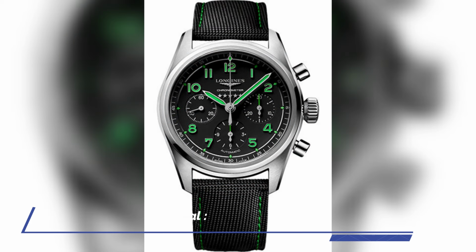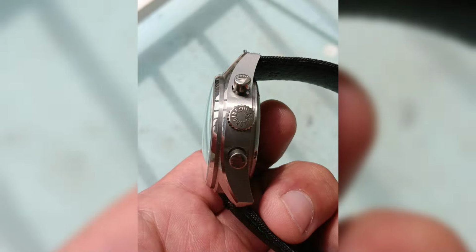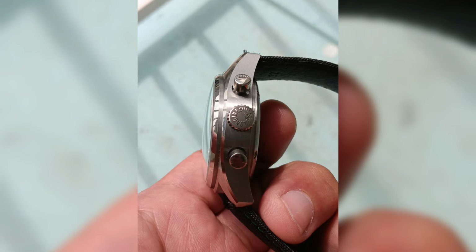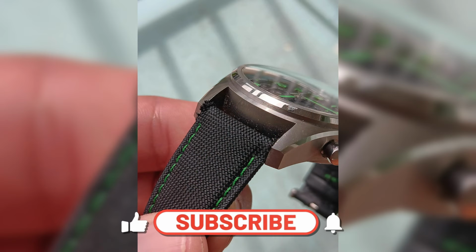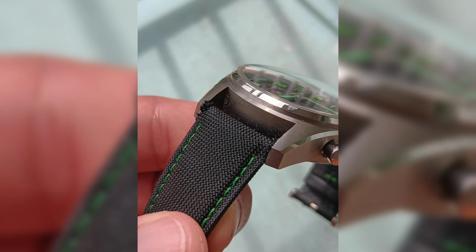The dial is matte black, chosen deliberately to eliminate glare. Large Arabic numerals dominate the layout, filled generously with Super-LumiNova. Legibility is absolute. Subdials are recessed and balanced, with a running seconds counter and a 30-minute chronograph register. At 6 o'clock, the 5-star emblem appears. This is not marketing fluff. Historically, Longines reserved the star rating for movements that passed the highest internal performance standards.